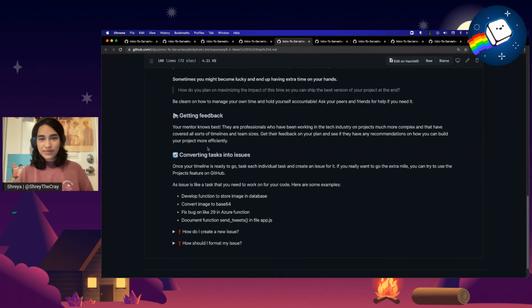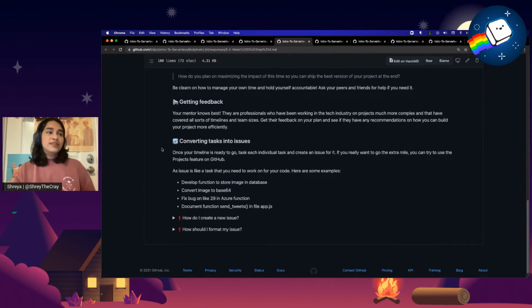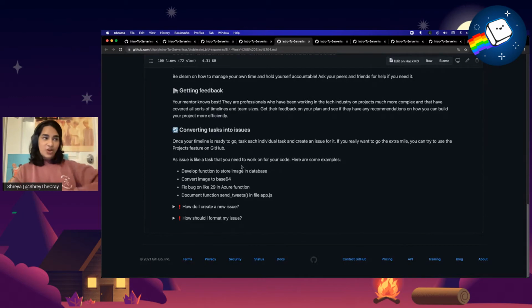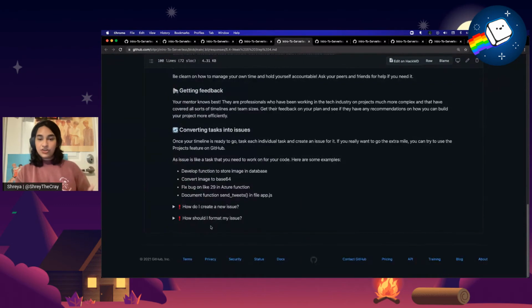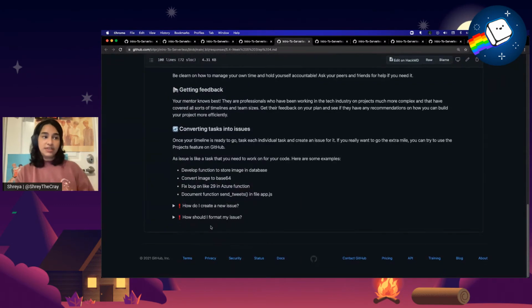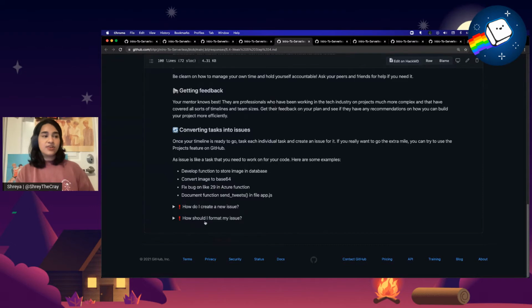I don't remember what I meant by this phrase or whatever. So yeah, all of these things, how to create a new issue. There are some instructions on how to do that on GitHub over here. But if you're not sure, you can Google it. It's a very common question that's asked online. There are a lot of Stack Overflow posts and a lot of other blogs that explain how to do it.